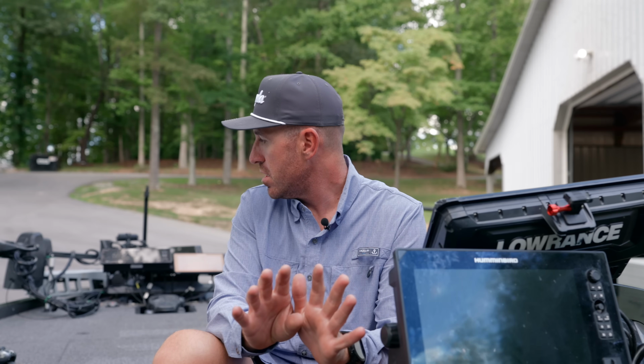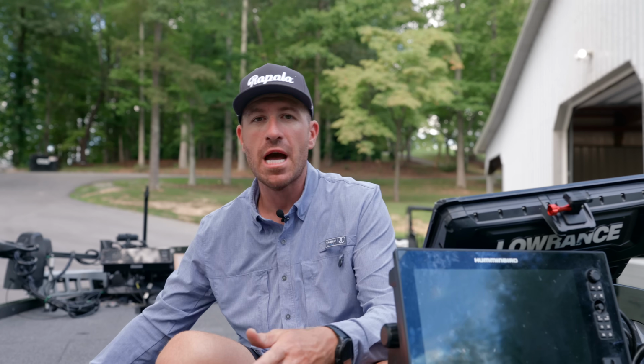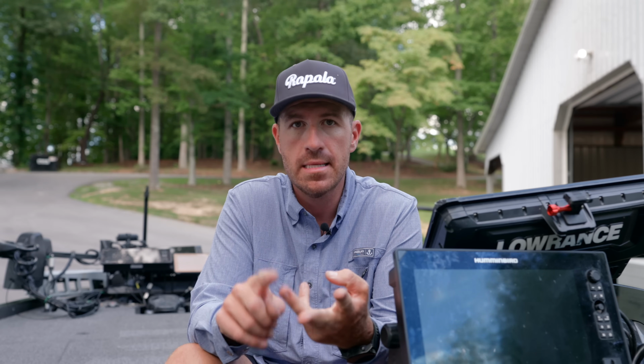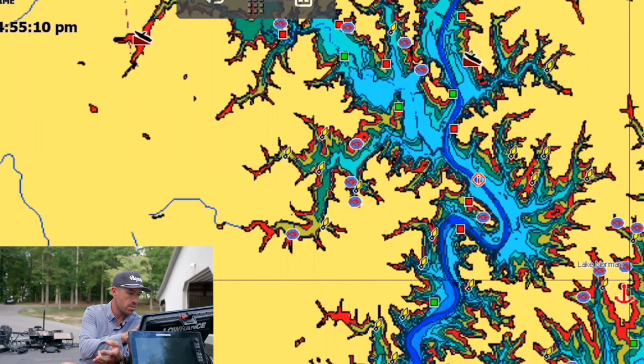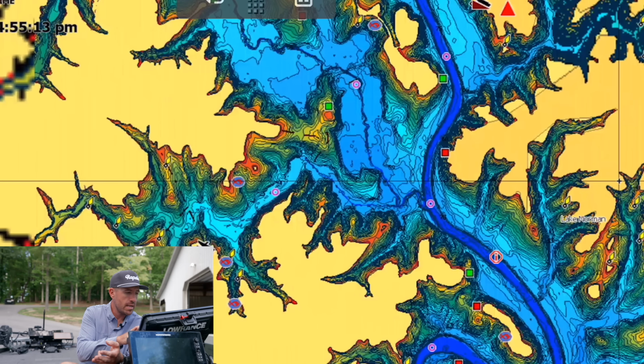Let's first go into talking about some of the shallow water fish that I feel are going to be going on right now in the month of September. Riprap banks, pockets, places that I feel like, say, if I get up here in this middle section of the lake, let's zoom in. I want to get somewhere around a major creek. So here's Mountain Creek right here.